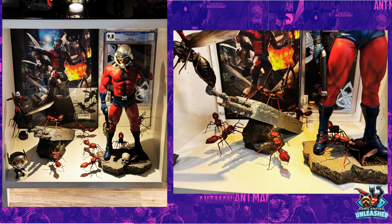And here is how I have chosen to display this wonderful piece. The XM art print framed behind and the ants creating a diorama between the two pieces.